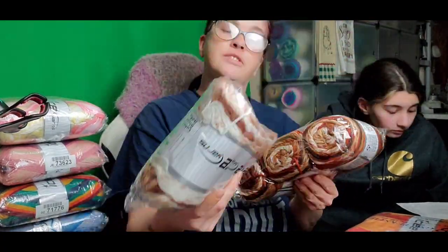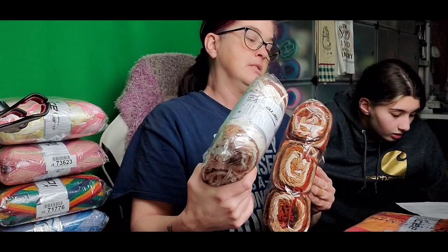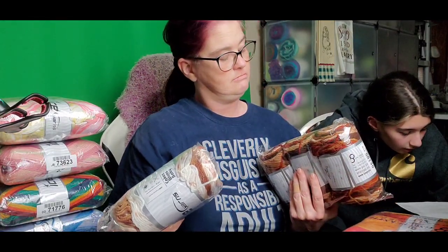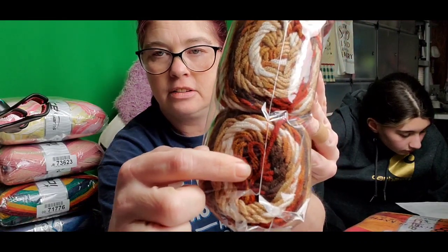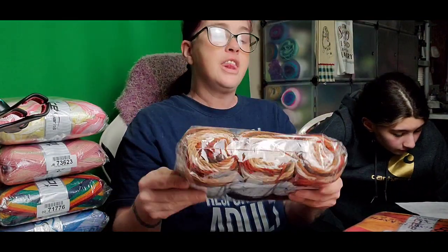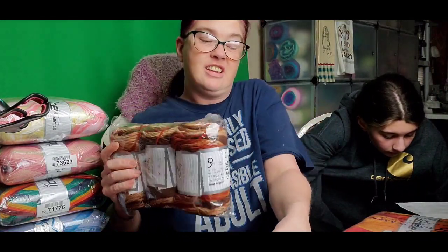So how much were these for the 3 of them? Ooh, that has pink in it. What are the numbers? 58135. This has a copper in it. It's not red, that's copper. Brown shades, 100% acrylic knitting yarn, and it is $5.99. $5.99 for the 3. Thank you, Vanna. And then I got the darker one and then I got the lighter one.